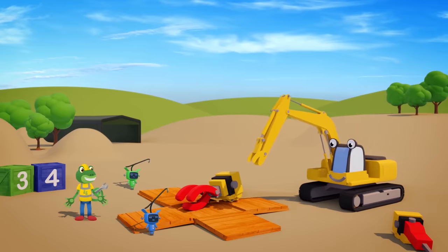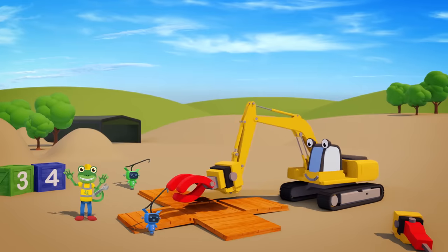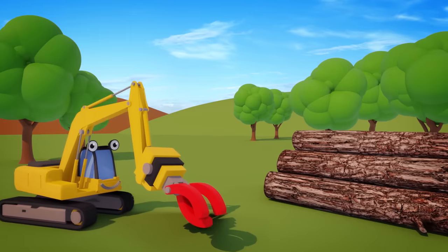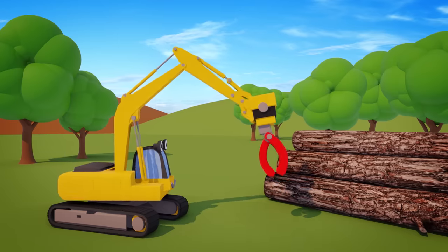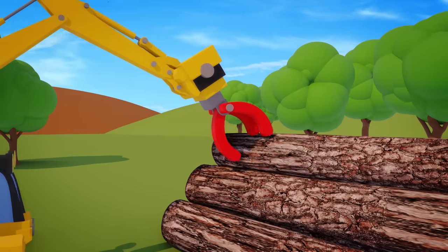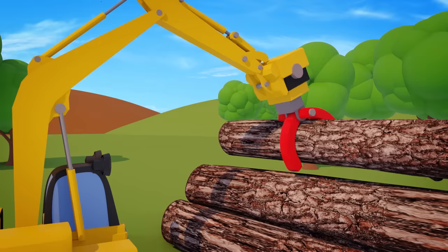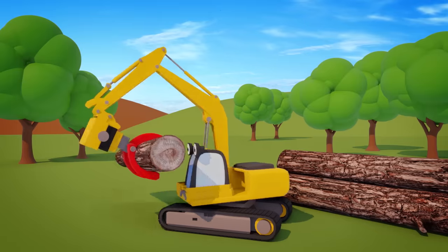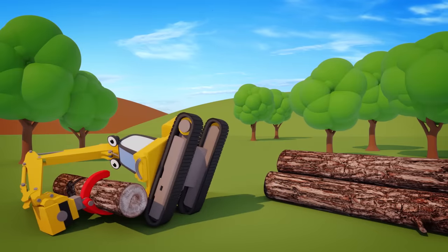It's a grabber. This tool is perfect for picking up large objects, like logs. Time to try the grabber. Let's pick up all those trunks. Just listen to the noise it makes. All whirs and clicks and clunks. The problem with the grabber is Eric has to watch the weight. Otherwise he'll topple over and... Uh-oh, it's too late.